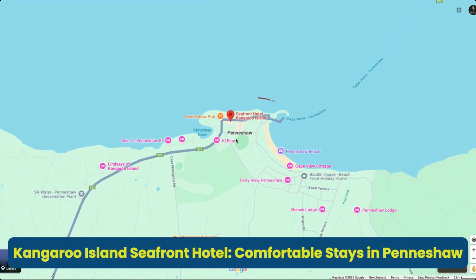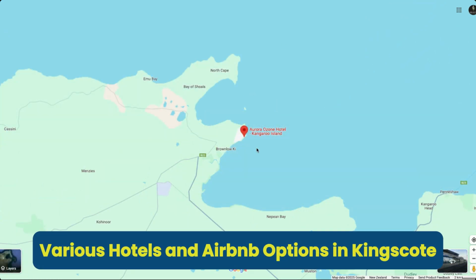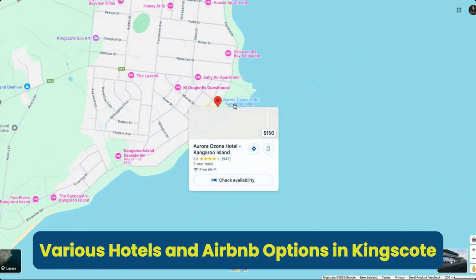Kangaroo Island Seafront Hotel, comfortable stays in Penneshaw. A number of hotels and Airbnb options also in Kingscote. Kingscote is obviously quite central with all the facilities you want, so you might want to opt for that if you don't want to stay too remote.